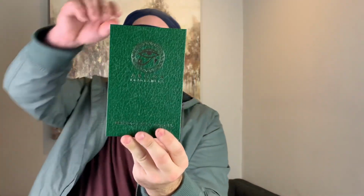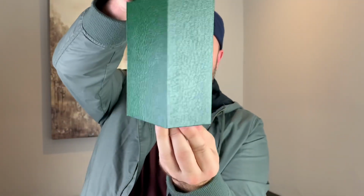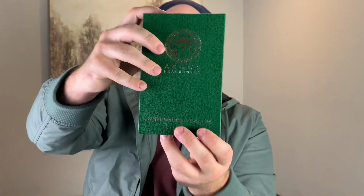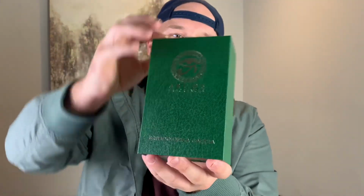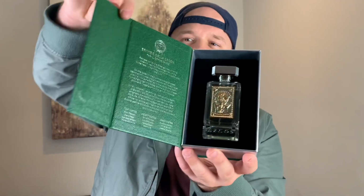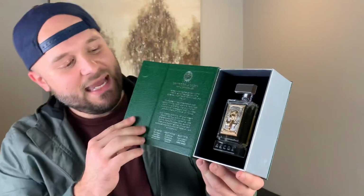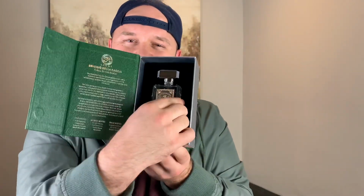Let's go ahead and look at this box. As you can see, it's a really nice looking box. It's green. It's got the cool, niche vibe of the little flap where you open it up like every other box that's niche or the good ones. It's got the description of the fragrance with the fragrance notes. The bottle rests in a little coffin, so let's go ahead and pull this bad boy out, and we're done with this too. So let's go ahead and look at the bottle here.